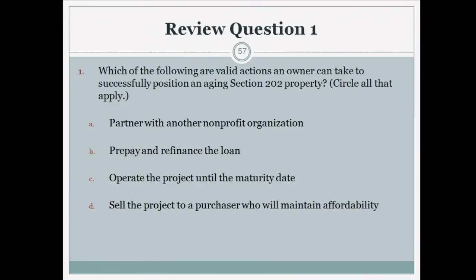I like that one too. Prepay and refinance the loan. I think we just talked about that. Yep. Operate the project until the maturity date. Yeah, not so much. Well, but I will pause and say that you're right. We don't address it, but a lot of folks ask that question.